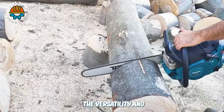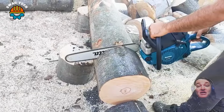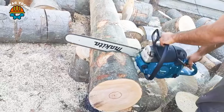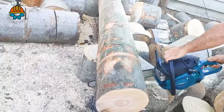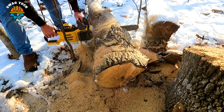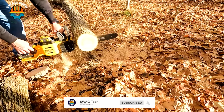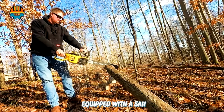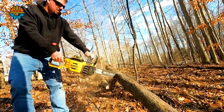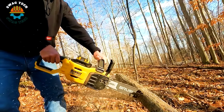The versatility and ease of use of the Makita EA7900 handheld chainsaw makes wood cutting easier than ever. The DeWalt Flexbolt 5AH chainsaw can cut up to 20 inches of wood. Equipped with a 5AH Flexbolt battery, it provides enough power to handle jobs in harsh conditions without worrying about interruptions or performance degradation.